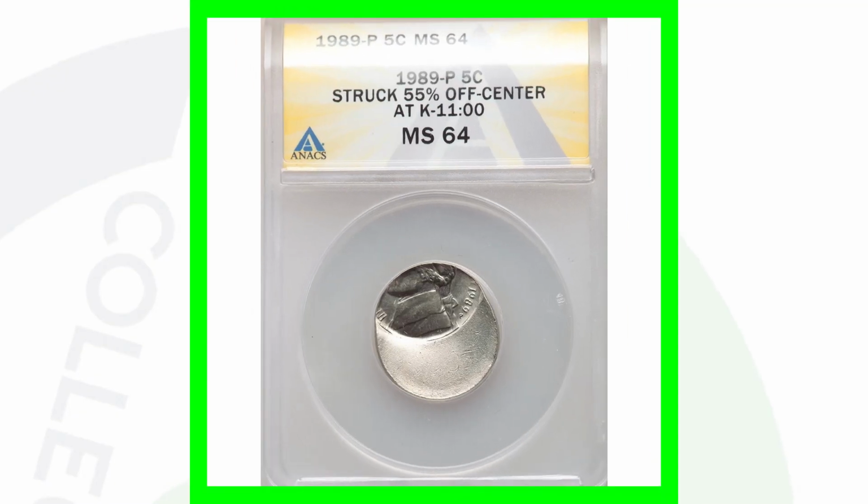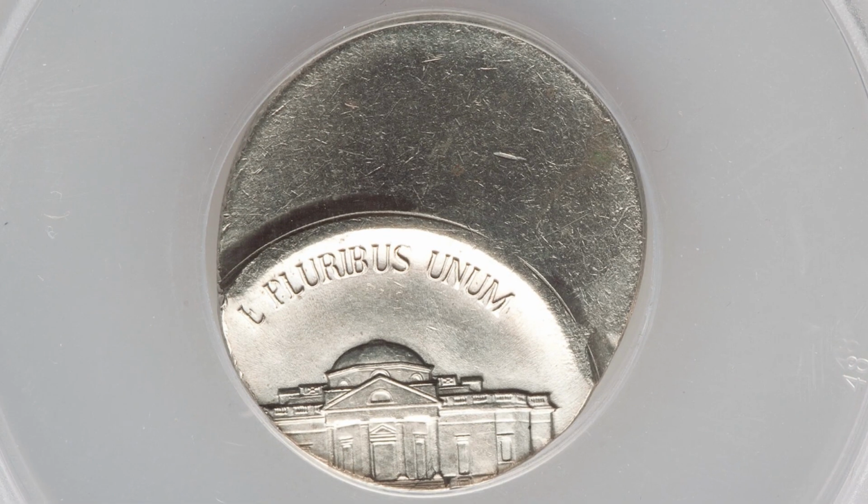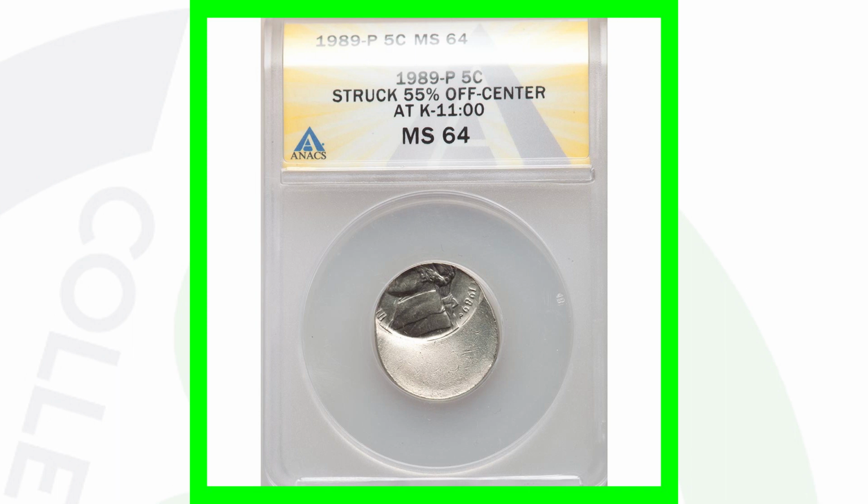Here is a 1989 P mint mark Jefferson Nickel that has been struck 55% off center. Now, of course, you can find off centers in coin rolls, but of course they're rare. That's why they're called rare coins. They're rare to find. It doesn't always have to be this off center. You can look for a coin that's been struck 5 or 10% off center. Those are going to get passed up a lot more than something like this that is very obviously struck 55% off center. So the coin is graded by Tiffanys at a mint state 64, and this nickel ended up selling for around $65.